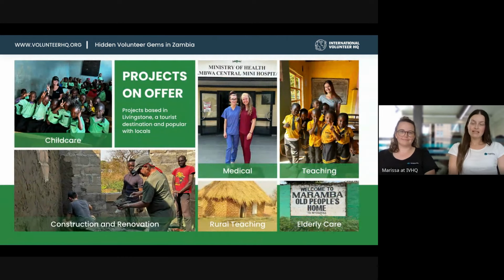And then the projects that we offer there in Zambia, so we've got childcare. Typically, you know, you're going to be spending time teaching children from ages 2 to 6, and this one's more of working in daycare centres and kindergartens, pre and primary schools. So yeah, playing, teaching basic ABCs, singing songs, helping with feeding and that kind of thing.